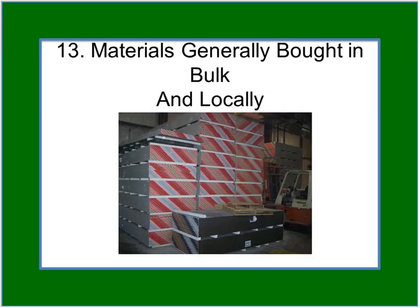Again, materials are often bought in bulk by the factory, and very often they buy local materials. One of the advantages is that the factory is buying the materials at a lower price because they're buying in bulk. And hopefully, and in many cases, that savings is transferred to the owner. There's also the delivery of the materials to a site, and here there's a savings in energy because all the materials are delivered on one truck and they're delivered in bulk.